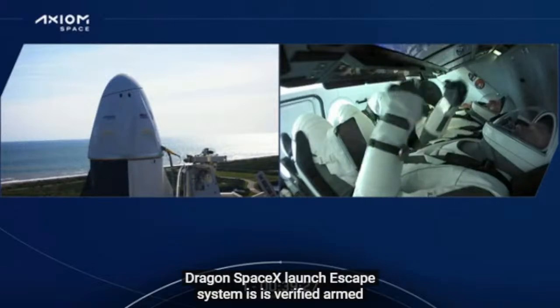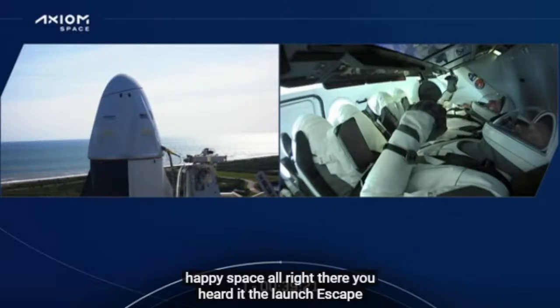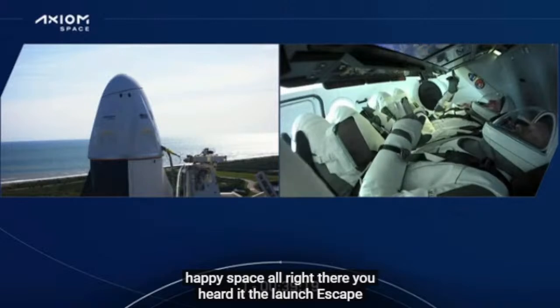Dragon, SpaceX, launch escape system is verified armed. Copy, SpaceX.